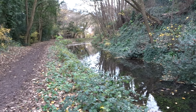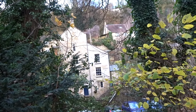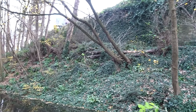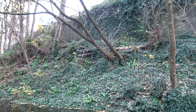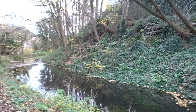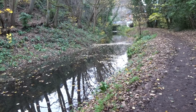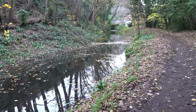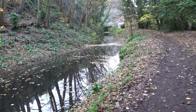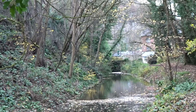Oh, rather grand. Big old bill there to our left. A huge great bank on the other side. Wow. Looks so much better with water in it. Gorgeous. You can hear the Frome on the other side. Yeah, quite pretty.